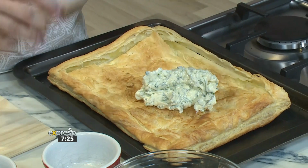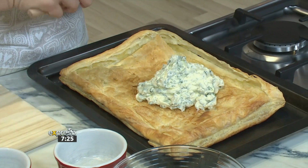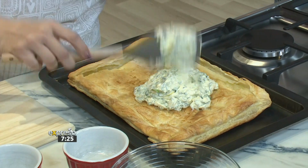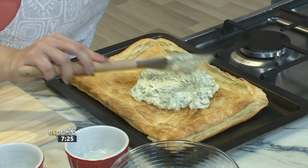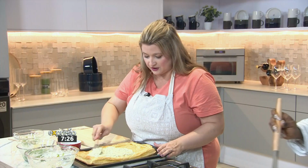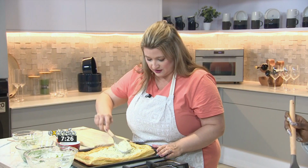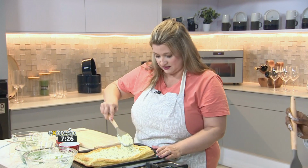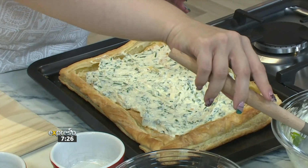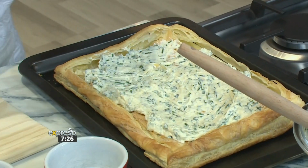Love that. So could you possibly use ham for this instead of bacon? You could use ham. You could also substitute some prosciutto or even a macon, if you don't do the bacon thing. Yes. We're just spreading our topping on here nicely, evenly.